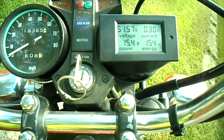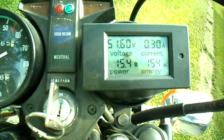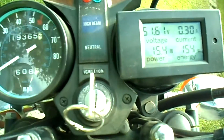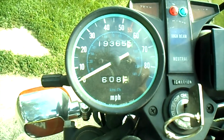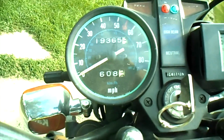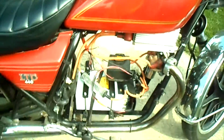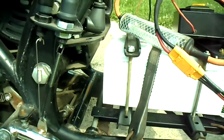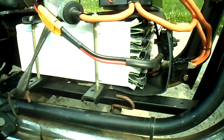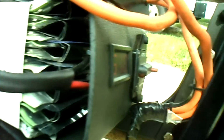Well, we're up to 154 watt hours used. Battery pack is down to 51.6. And we're up to about 608.5 miles on the odometer. Still no issues with the battery pack. And our front meter is showing like 51 volts.